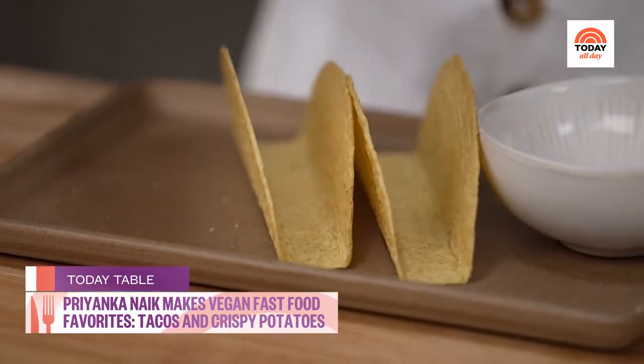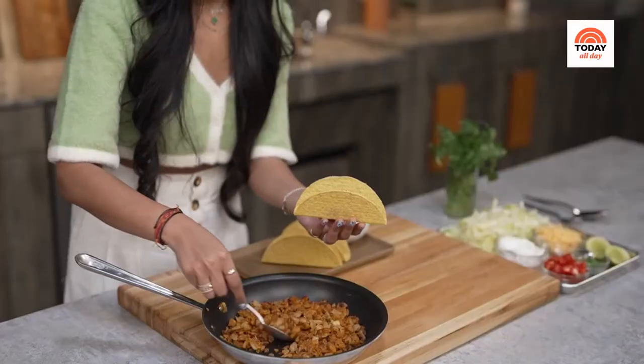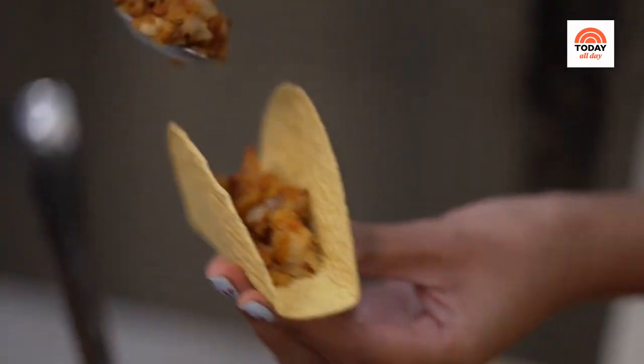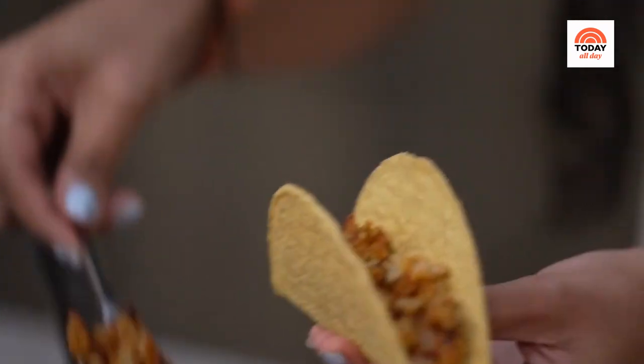All right, let's build our tacos. So we have our cute little shells here. And first we're gonna add our taco meat. So you wanna make sure to get a generous amount of filling. We don't wanna be stingy here. These are supreme.